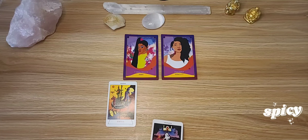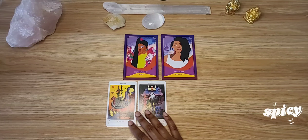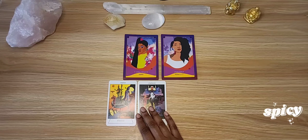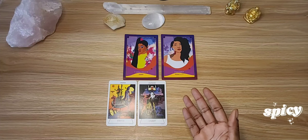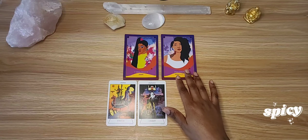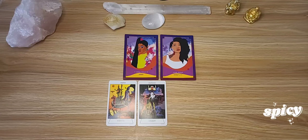So we have the Chariot card as well. I feel like things are definitely going to be picking up for you within this next step within your life. And I just really think it's because of the positive and optimistic energy that would be coming from you, and the fact that things are changing as well. I feel like these are going to be quick changes, and these are going to be lasting changes, and it's going to keep going in that direction.